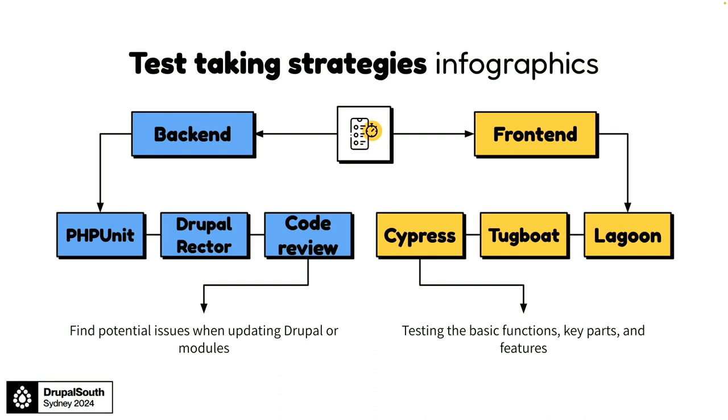Automated tests include using PHPUnit to check for issues with new Drupal core updates or PHP updates like variants. The manual code review by our developers adds an extra layer of assurance, helping us to be confident about the changes. We also use Drupal Rector to spot any compatibility issues like Drupal core and PHP variants.